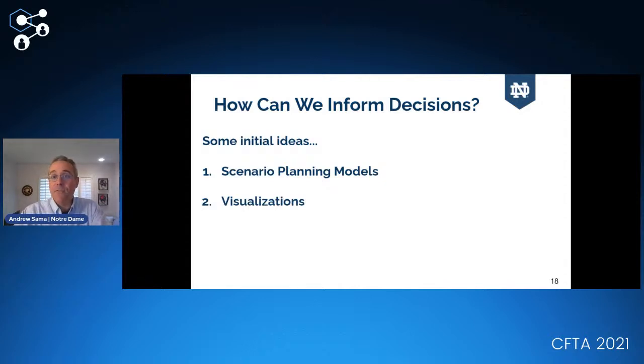Secondly, I think it makes sense for those of us in the space management and GIS arena to be working on visualizations to help our leaders conceptualize what's happening with campus space. I am by no means an expert here, but I tinkered with some specific visualizations based on the model, and I will very humbly share those in a moment.